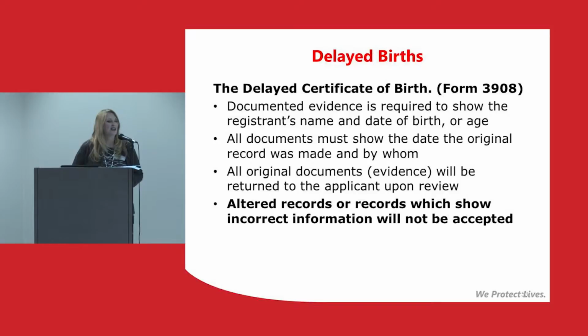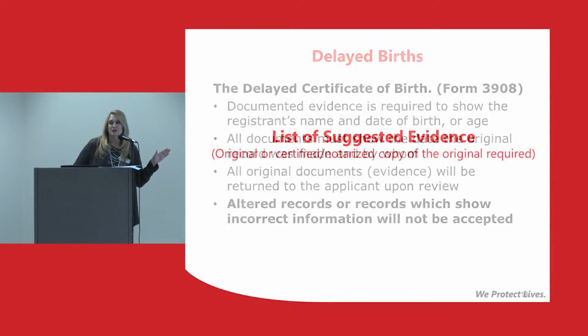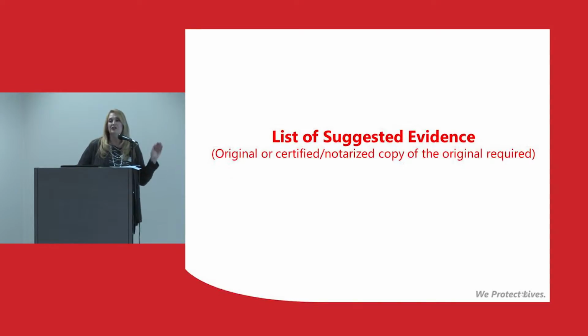And I like this slide because this is an easy way for you to know which items you can accept. So we're going to send you the PowerPoint, I believe, is what I've been told. So be sure you keep a copy of this at your desk, put it on the wall, whatever you need, because y'all are all the time wondering what exactly can I take.